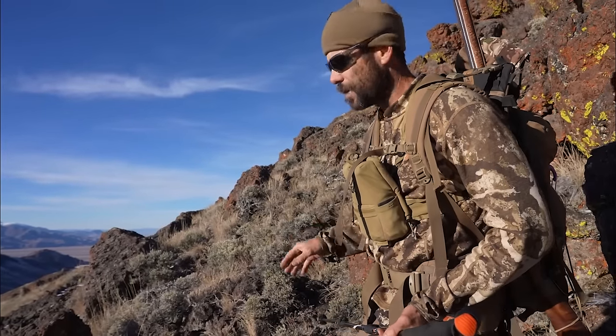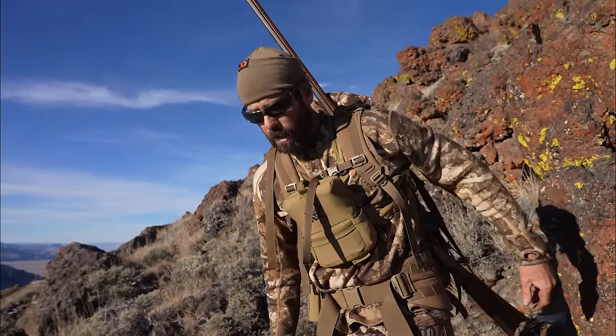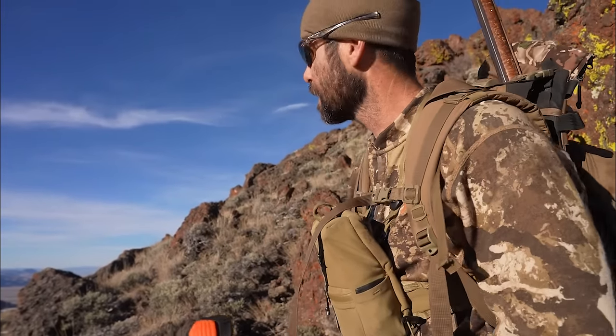Around this face, but they're standing right on top of the ridge right there. They'd spot us. Whew, gonna have to go around the backside like I thought originally.